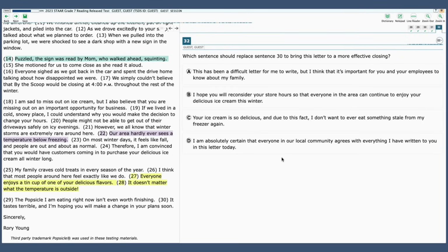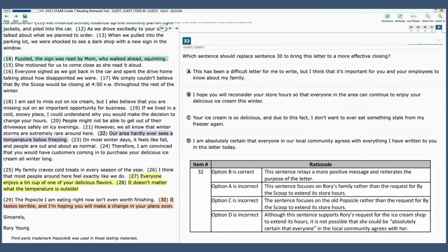Which sentence should replace sentence 30 to bring this letter to a more effective closing. So let's look at this final sentence here. It says, it tastes terrible, and I'm hoping you will make a change in your plans soon. So let's look back at each option here and see what's bringing the whole idea together. A, this has been a difficult letter for me to write, but I think that it's important for you and your employees to know about my family. So this sentence is kind of bringing it to a close, but it's focused mostly on Roy's family rather than the request she wants for them to expand their hours, which is kind of the big idea. So that's not really effective enough.